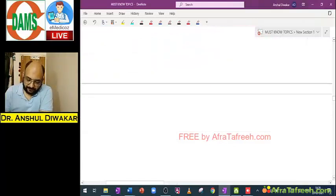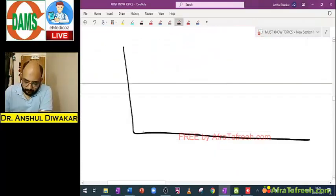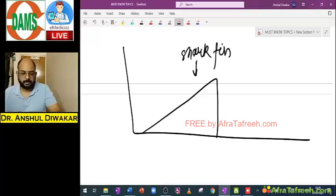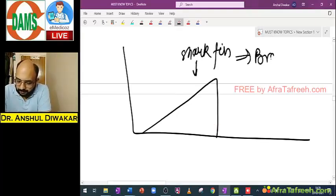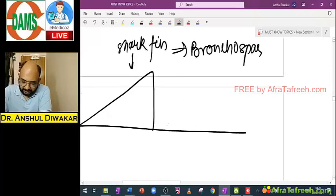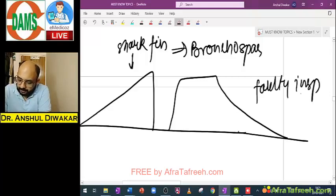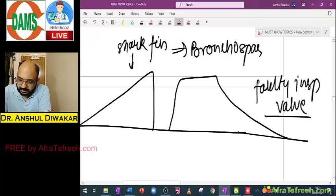Now, there are two waveform changes that you see. If you see something like this, it is called a shark fin. If it is shark fin, then it is bronchospasm. While if you see a normal graph but with an increased inspiratory time, that means it is a faulty inspiratory valve. Okay.